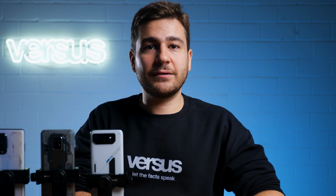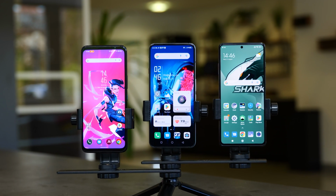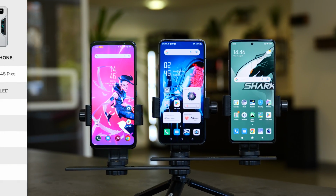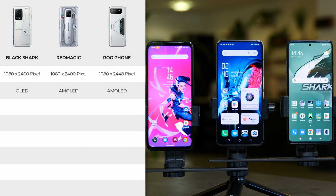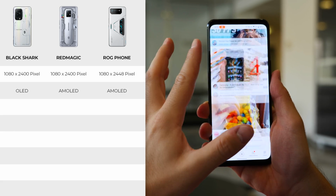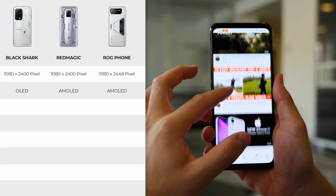Let the facts speak. If we were to first take a look at the displays, the ROG and Nubia both have AMOLED screens, while the Black Shark has an OLED one. Although this isn't a groundbreaking difference, I must admit that the first two definitely have a nicer feel to them when scrolling through the phone, with a special shout out to the ROG.